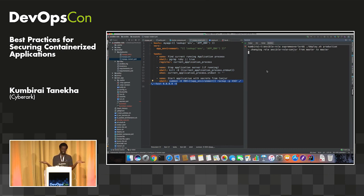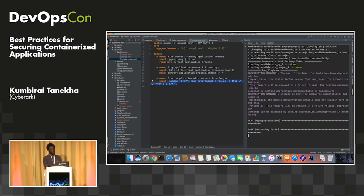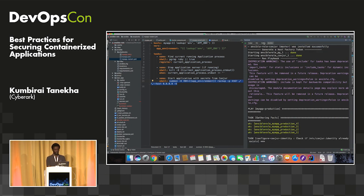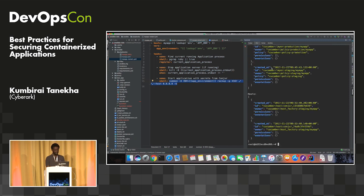I didn't need to change any application code. I didn't need to go through some tedious process of, hey, we're moving to production now. I needed to run deploy production, and that's it. So it goes through the same process. And in fact, there's something that I skimmed over. Before this is done, I'm just going to come over here and list the hosts.